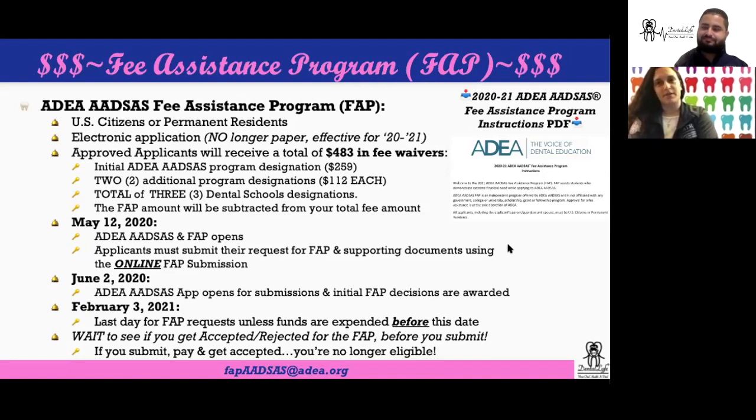So with the FAP program, you get like $483 waived. So that's almost like $500, or it's an equivalent of the first application and an additional 2. So basically 3 dental schools get waived for free. So that can really help, save $500 right there.